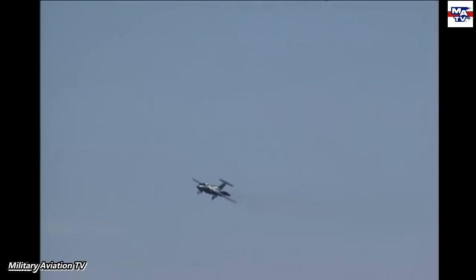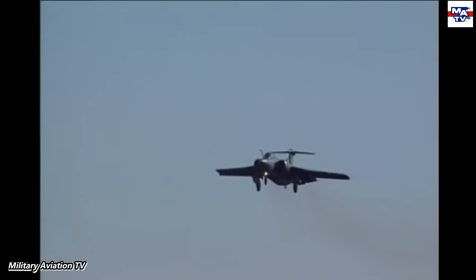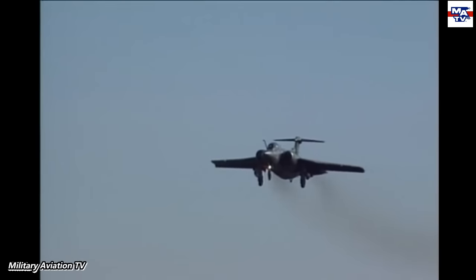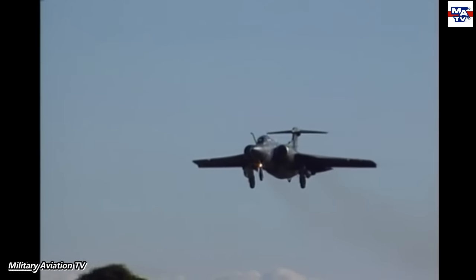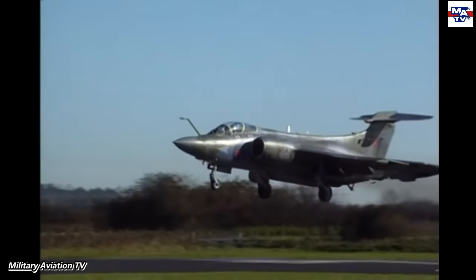XV168 had had a varied career. Delivered to the Navy on the 13th of December 1966, it served with 801 Squadron for 3 years before joining the RAF and becoming one of the original aircraft in 12 Squadron. In 1985, it was transferred to 208 Squadron, where it completed its service life. Having flown over 6,000 hours, it had doubled its initial design life.